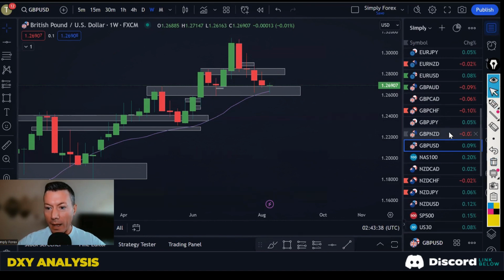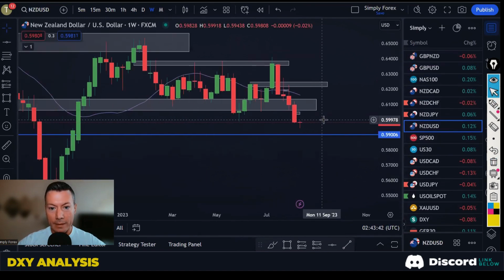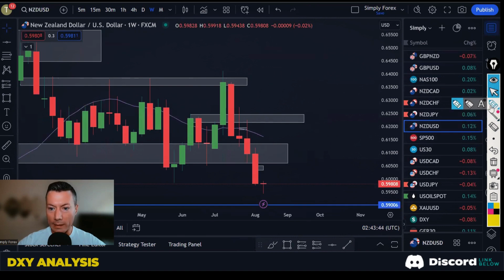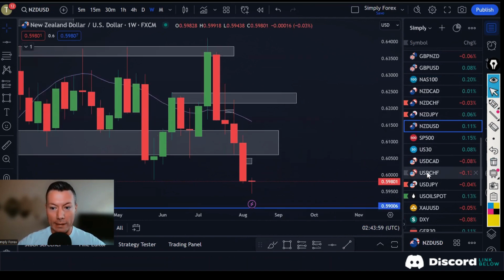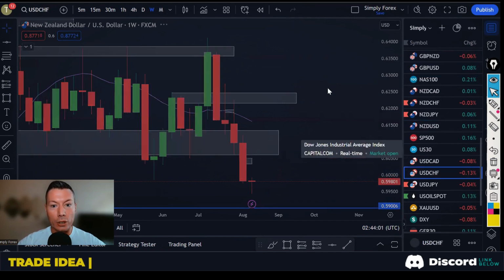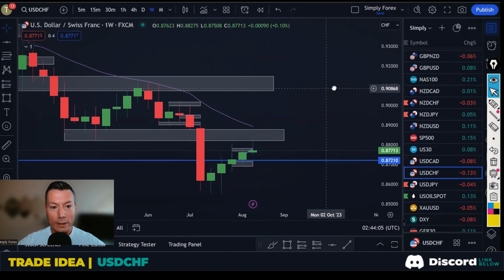I mean, let's look at another pair, New Zealand US dollar. This one has broken this weekly level, but you can see we're getting a bit of a movement to push price back up. This is just very oversold. So all of these things lead me to my first trade idea, and it is US dollar against the Swiss franc.